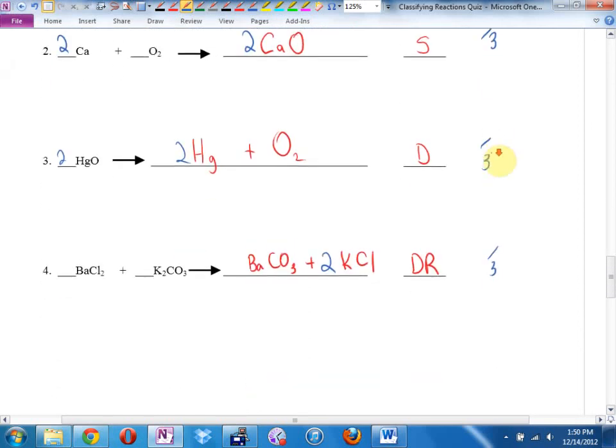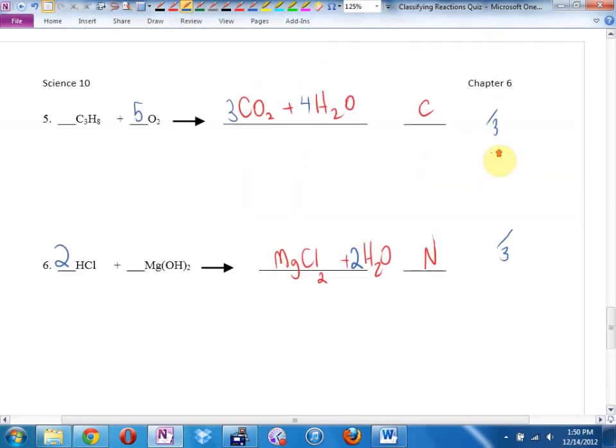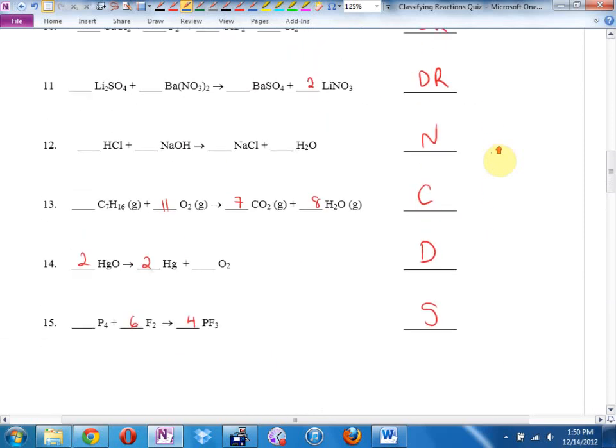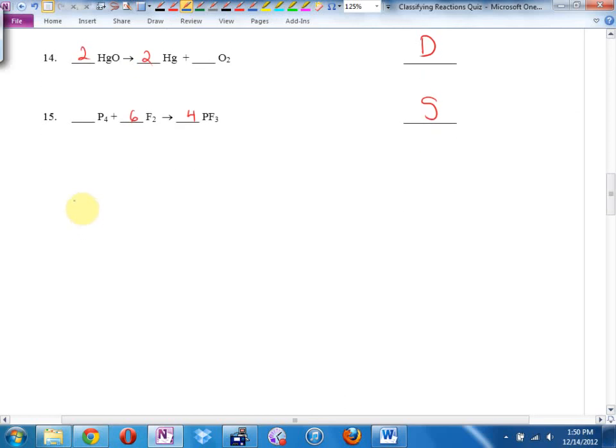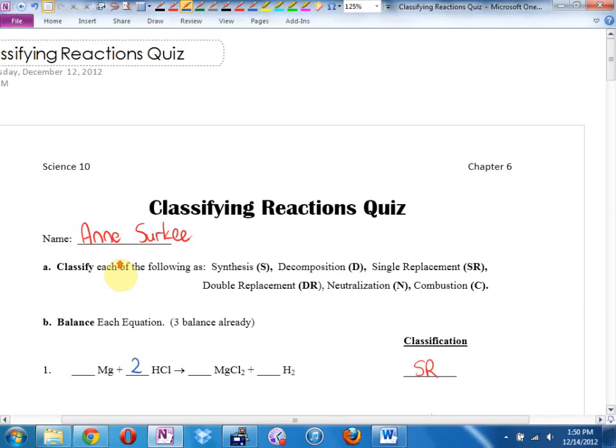So 3, 4, 1, 2, 3, 4, 5, 6, 18 for that back page plus 15 times 2. The back page is out of 18. So this total quiz is going to be out of 38, but that's too big for a quiz. So can you do me a favor? We're going to divide that whole thing by 2. So divide your score by 2, and that gives us a quiz out of 19. Does that make sense? It's out of 48?